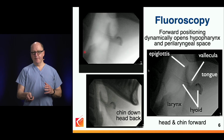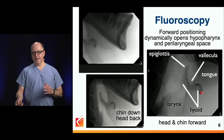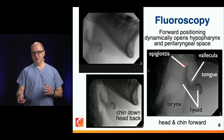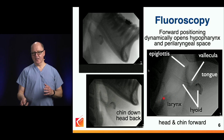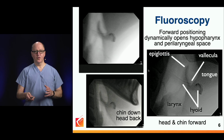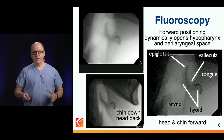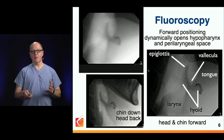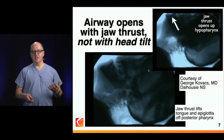And by the way, some of the landmarks here to look at, this is the hyoid. Over here is the hyoid. Here's the epiglottis. Here's the vallecula. Here's the larynx. And these are just still images from that fluoro image. But it's rather dramatic how much head forward positioning improves upper airway volume, and that's why patients do it.